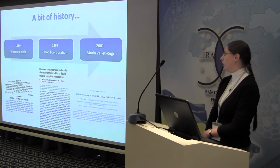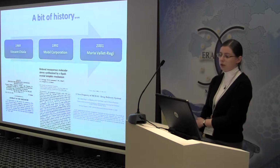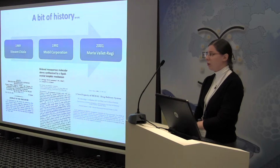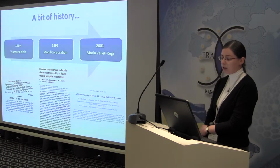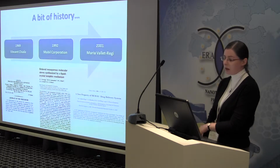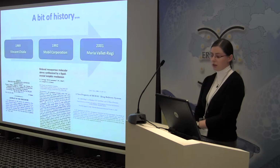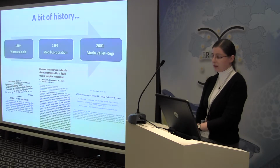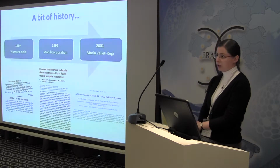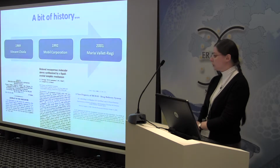As the official date of inventing mesoporous silica materials, 1992 is considered. It was when the workers of Mobil Corporation from the USA for the first time synthesized MCM-41 material using a three-block copolymer, ionic copolymer as a template. They didn't only synthesize the material but also confirmed that it has a hexagonally arranged structure of pores and also said something about its adsorption properties.